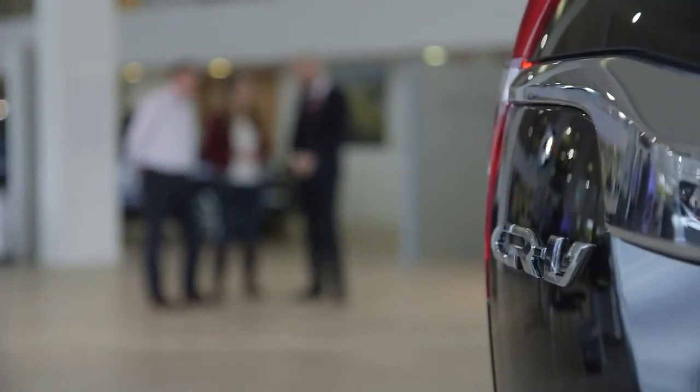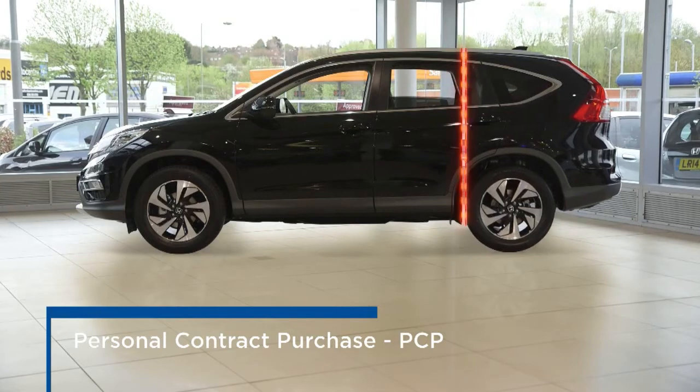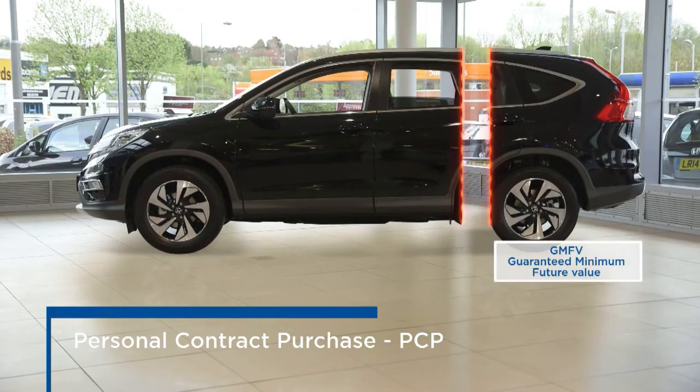Okay, this time I'm going to explain to you about how Honda Aspirations work. This is our PCP product. But this time, you would then work out what you think your annual mileage is likely to be. What we would then do as Honda is then calculate a guaranteed minimum future value that your car is going to be worth based on that annual mileage and over how long you think you're going to borrow the money as well. We then deduct that guaranteed minimum future value off the price of the car.